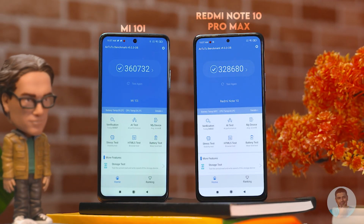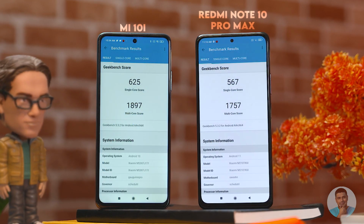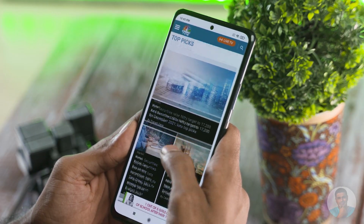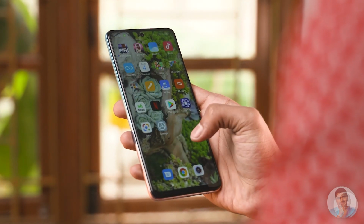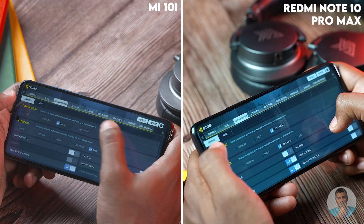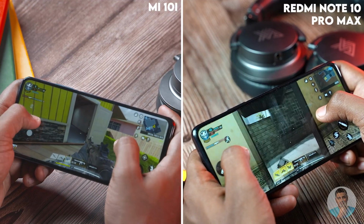Let's start with the processor, for example. The Snapdragon 750G, quite a big step up from the 732G. After all, numbers don't lie. In general day-to-day usage though, the Note 10 Pro Max felt just as smooth as the Mi 10i. So both these 8nm chips seem to be capable of pushing 120 frames per second, at least when it comes to general UI interactions. Open up a game though and the more powerful Adreno 619 GPU starts showing its strength.